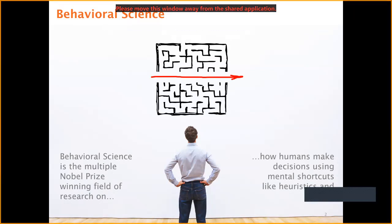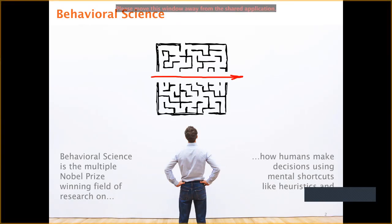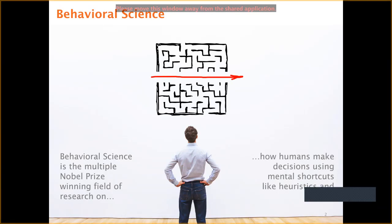And if there's anybody new to behavioral science itself, you may want to just Google and do a little bit of searching. But just as a very quick introduction, behavioral science is a field of research which has now won 3 Nobel Prizes, and it's brought attention to the fact that human beings make a lot of decisions in life using mental shortcuts like heuristics or even biases to make most of the decisions they need to make in life quickly and efficiently. Research has shown that many of these mental shortcuts can even lead to sometimes bad or outright irrational decisions.